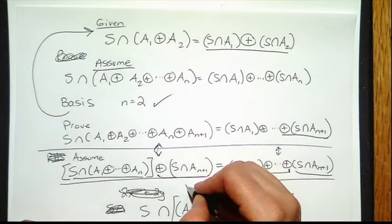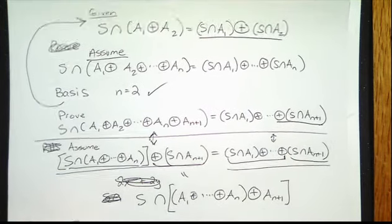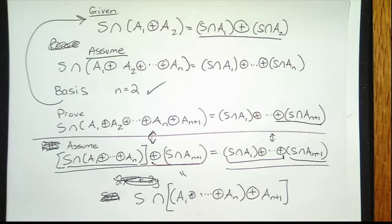So that's using my given rule on the left-hand side. So I have parentheses around the exclusive ORs from A1 up to AN, and then I have another exclusive OR. So can I take the parentheses out? Yes, because exclusive OR, it doesn't matter the order that you do. Right? So now we're done. So the left-hand side now looks like what we want.